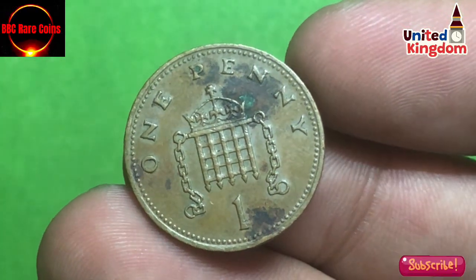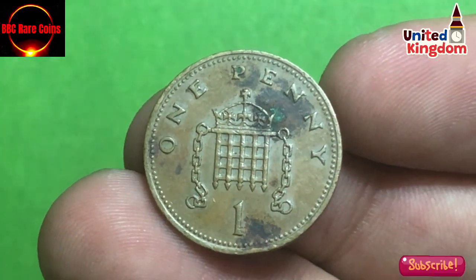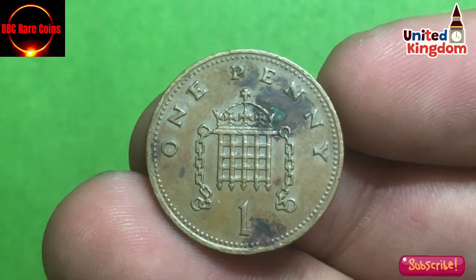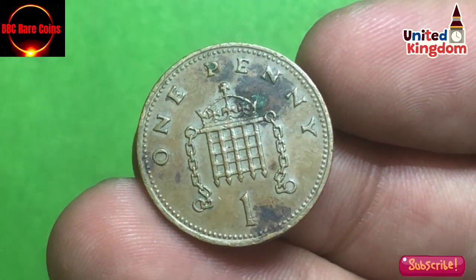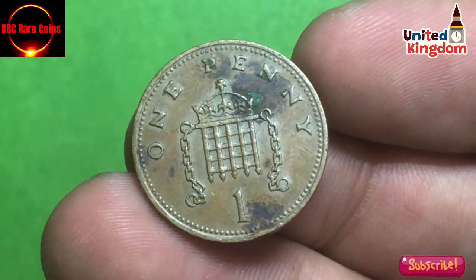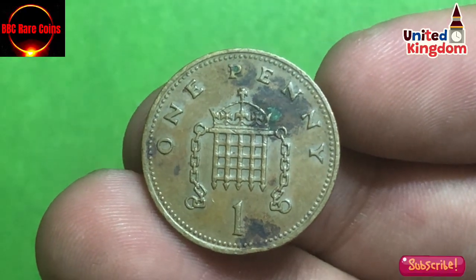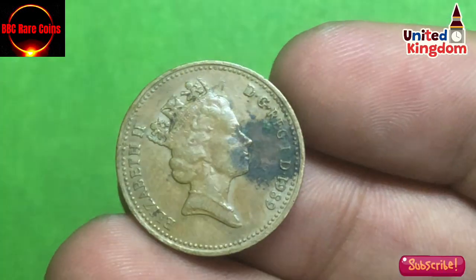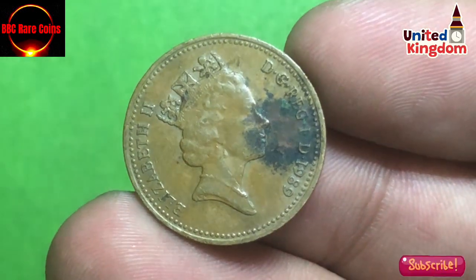The coin that changed everything. The UK 1 penny has been in circulation since decimalization in 1971. Most of us have seen them, used them, or tossed them into drawers, jars, or between car seats. But among the countless 1989 pennies minted, a few extremely rare variations exist, and that's where the gold lies.